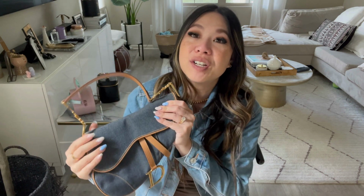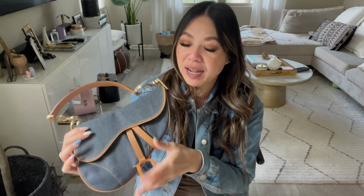To me, this is a classic saddle piece. I also have this in the newer version, which is in just the black and gold. I do like that one, but honestly, my heart belongs with this one. I just think it's easier to use. It's lighter.